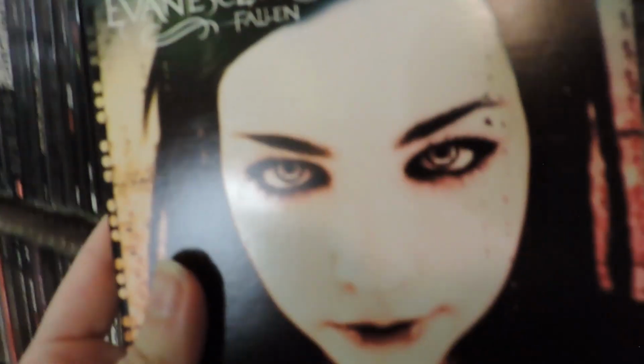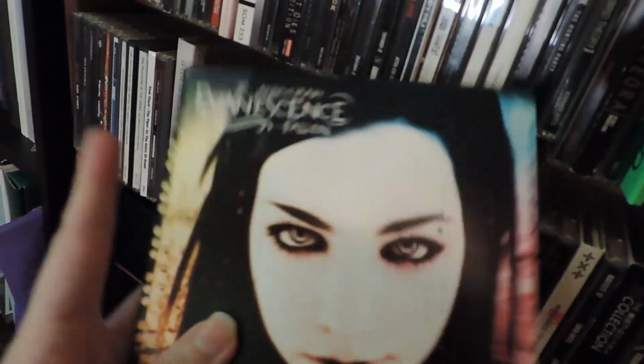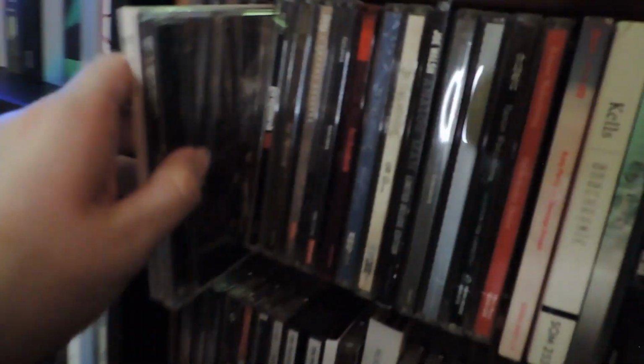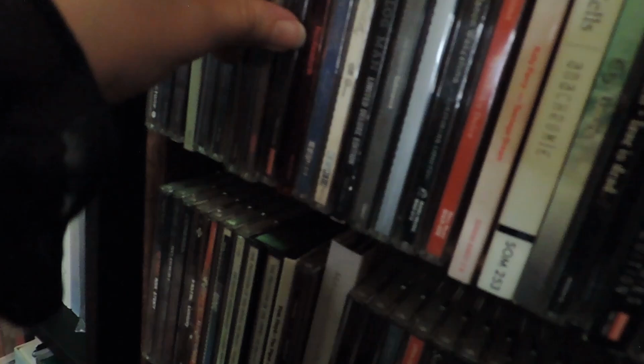Evanescence albums. This one is the 20th anniversary one, and I got it because I didn't really actually have a copy of the original one. So I got this, and it has a lot of bonus songs on it that I wanted, but this one is an original copy from when that album came out. Alright. Oh, there's my Gilgamesh collection.